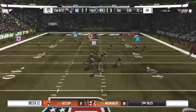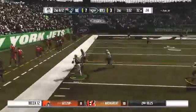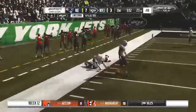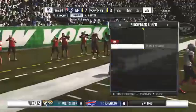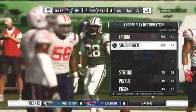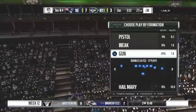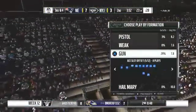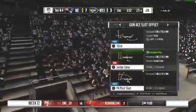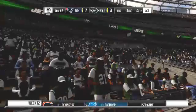On 2nd down, here's McCown. Finding his safety valve here. That's complete. It's a gain of 9 yards. And it'll be 3rd down. He's already proven to be a factor in the running game on this drive. Now he gets involved in the passing game. I think what we're seeing here is the modern version of workhorse in the NFL, being able to run it and catch it with equal proficiency.